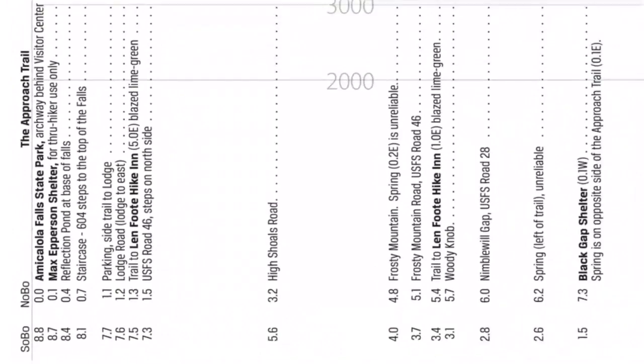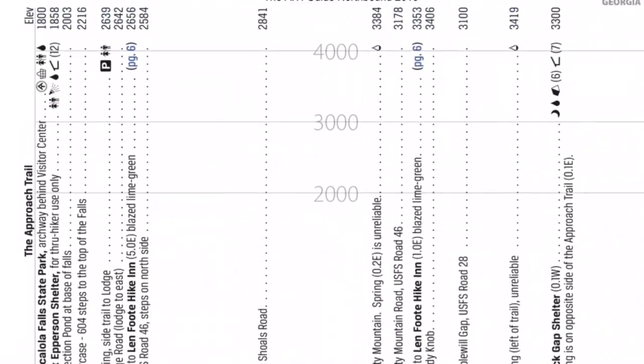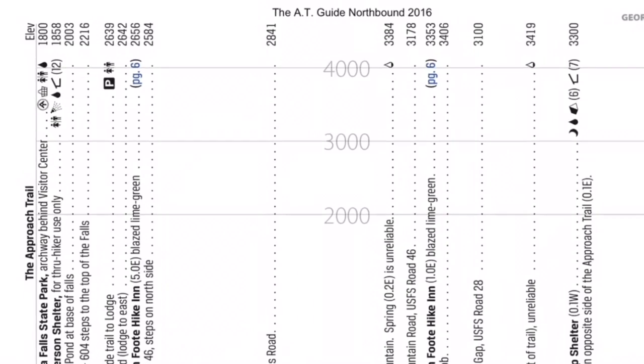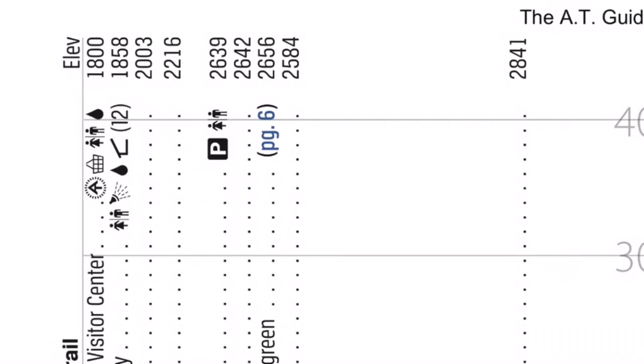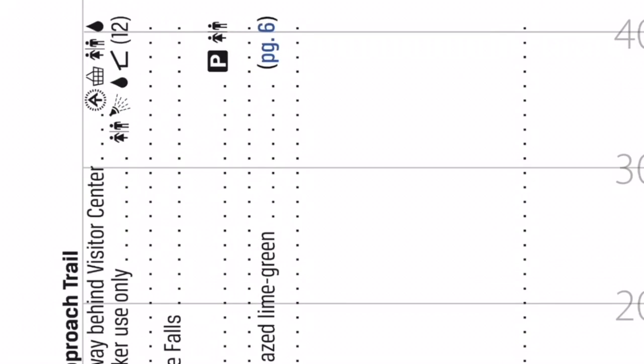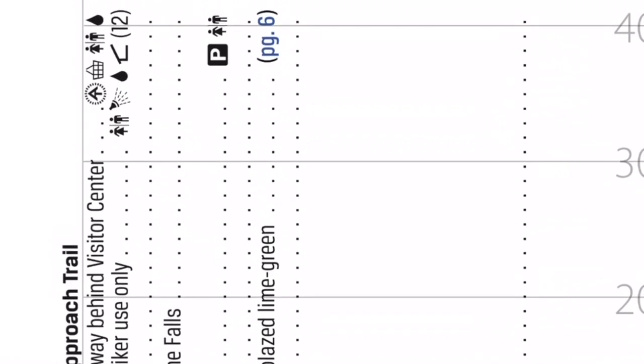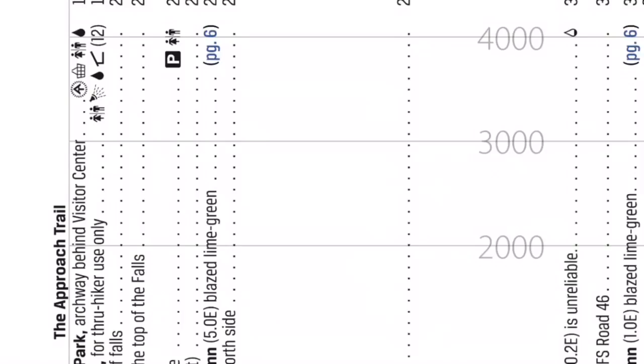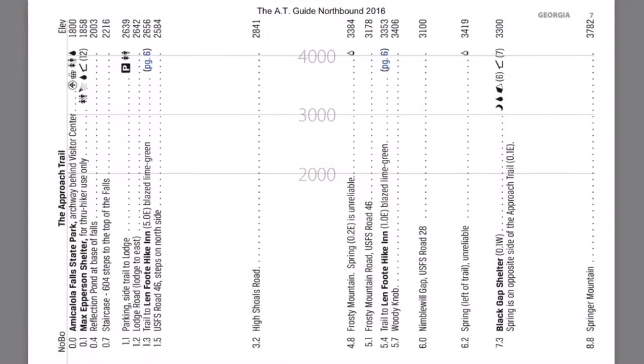So starting off here, the Archway, which is the famous picture you've probably seen in a lot of other thru hikers' videos or posts, the elevation is at 1,800 feet. As you can see here, there are some symbols. They've got restrooms. There's a place where you actually can buy some snacks. That little AT circle means that if you have an AT passport, you can get a stamp there, and it's got water. So going through the course here, it will take you through the entire Approach Trail.